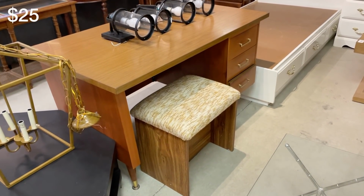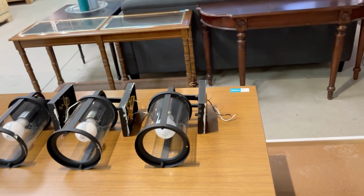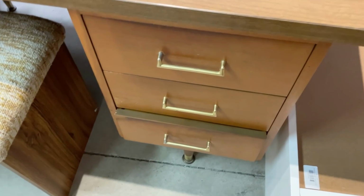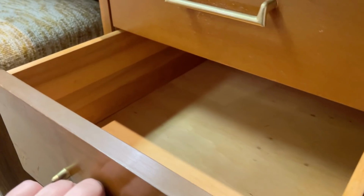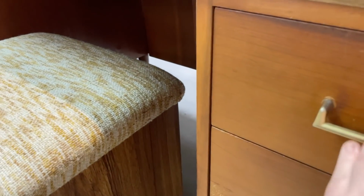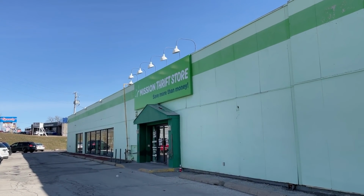Another great MCM piece. This desk has a laminate or formica top, but the base and drawers are all solid wood. I think in the right space, all this needs is a little bit of restore finish and wood polish on some minor nicks and dings. And it's another one that I would keep as is. For a $25 purchase price, I think I could resell this in my market to the right buyer for anywhere between $250 and $300.